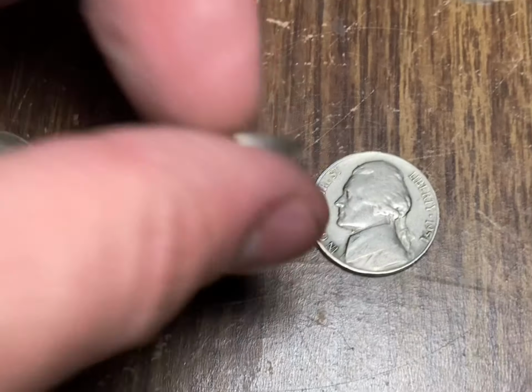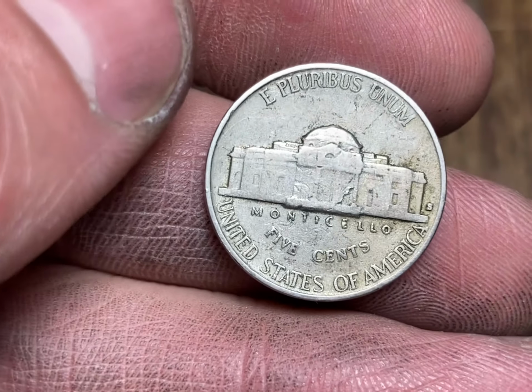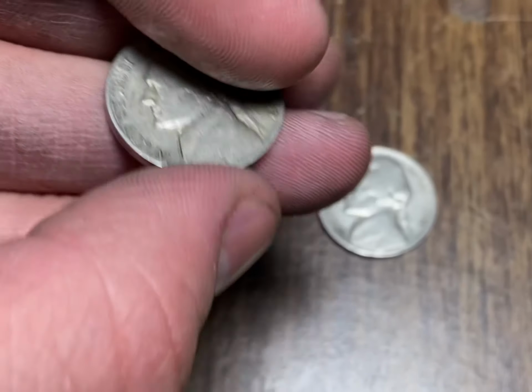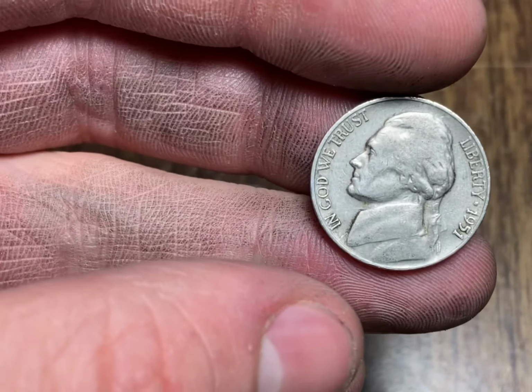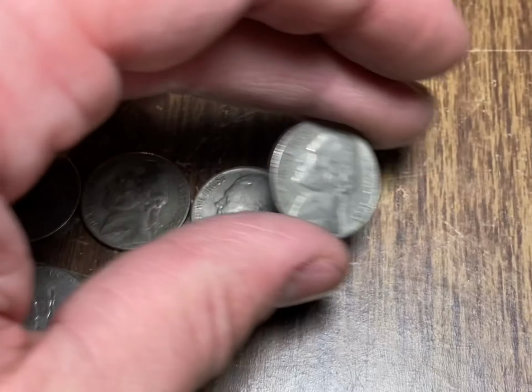My first key date, 1939S. And I've shown this a couple times, but it's got a lamination crack on the Monticello. Very nice coin right there. And I also ended up with a key date, a semi-key date, a 1951S.